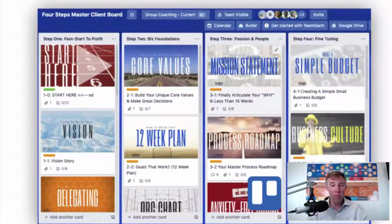So let's talk about the next level tool. It's a tool called Trello. Some of you are familiar with it. Year 2 after launching our business, I saw a client receive a curriculum completely loaded up in Trello, and I was totally fascinated. And so we started using it in our own business. And in their words, it keeps track of everything.